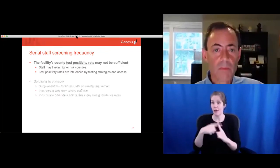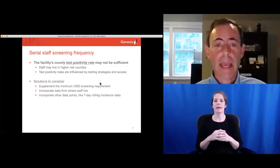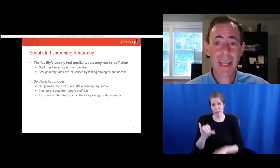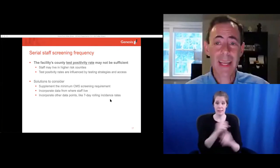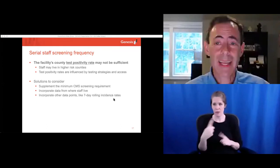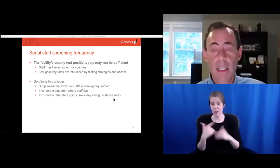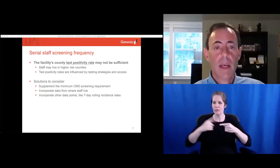And so solutions to consider are to supplement the minimum screening frequency. It is okay to screen more often than the minimum requirement and actually do that sometimes at our own expense, but it's important. And it's also important to consider where staff live and to consider other data points beyond just the test positivity rate, like perhaps the 7-day rolling incident rates in the county, which is also publicly available. And so we put both of those together, the county test positivity rate and the rolling incident rate, to determine which of our centers are lower risk and which ones aren't.